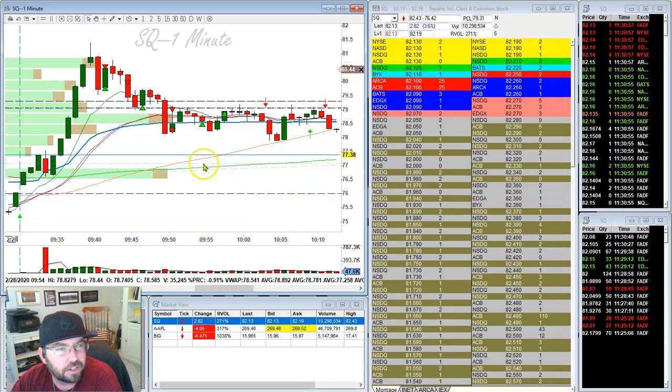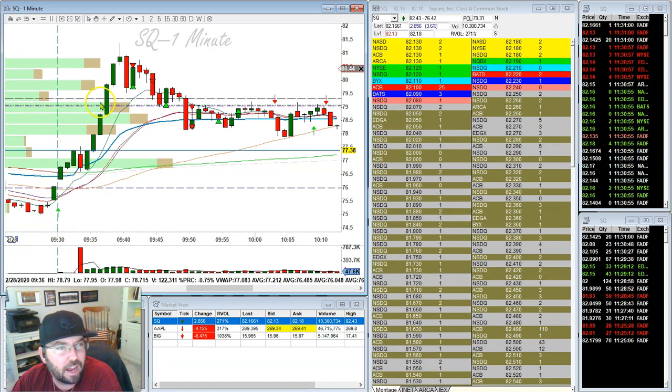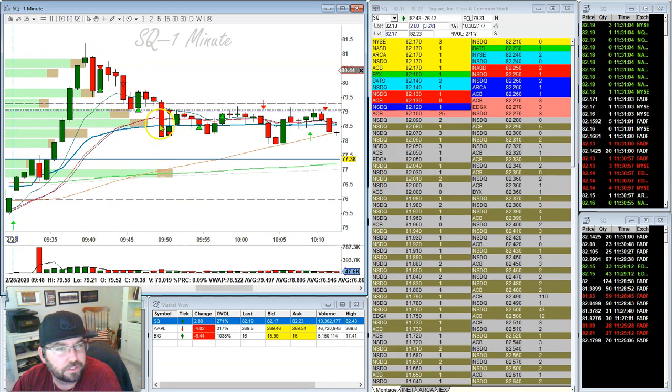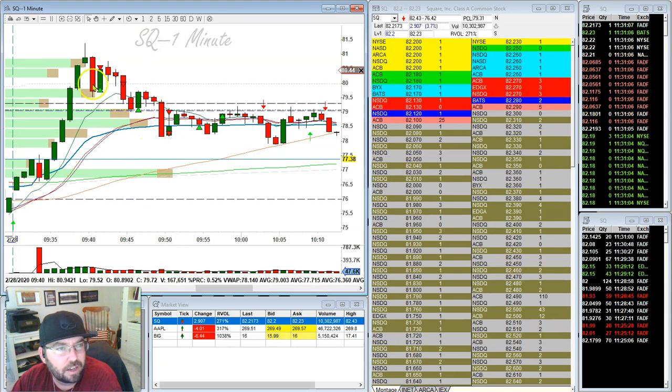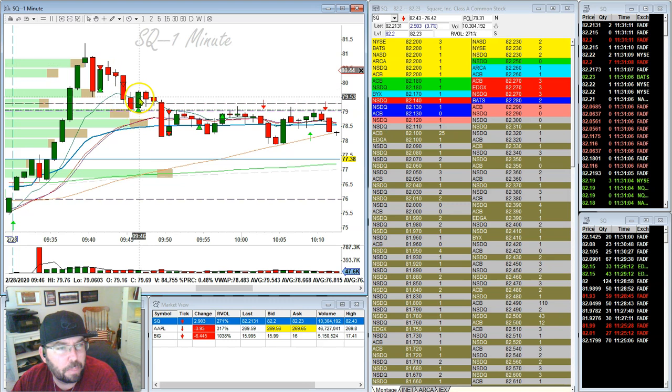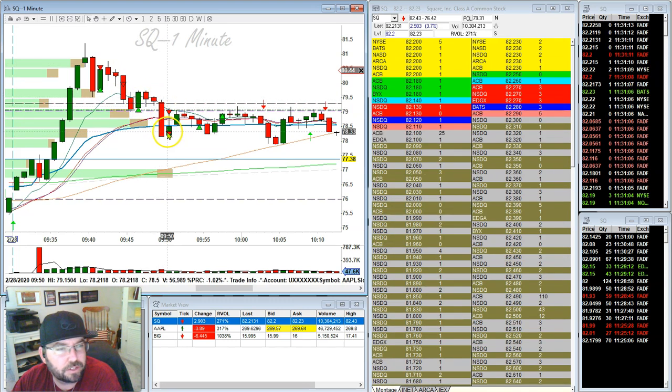Just playing the levels here. So you see, when I'm playing, I like to play the levels, and I like to take my positions based upon the loss of certain levels. This one was a loss of VWAP. So this one came up here. It came off of here, bounced up, broke through here, so I stopped out down here.